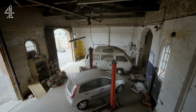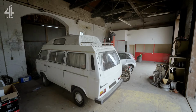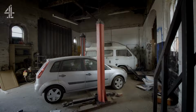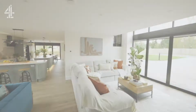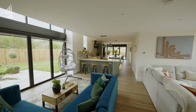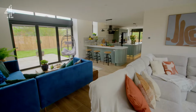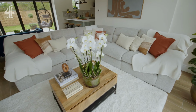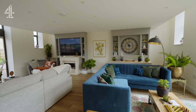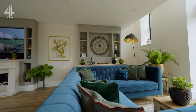Inside, the old goods shed was worn out and derelict. Used to store vehicles in recent years, the space was devoid of charm and character. But Marcus's lifelong dream has finally been realised. Now it's a supersized and luxurious family home. Bespoke windows flood the space with light, and the room has been perfectly zoned to create not one, but two living areas, each with its own personality.